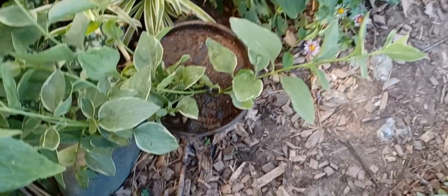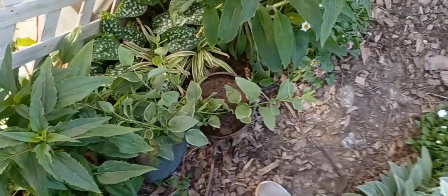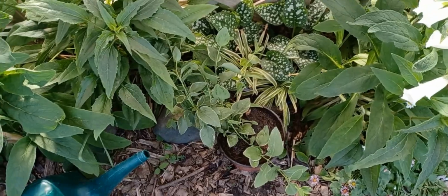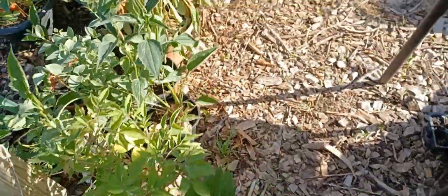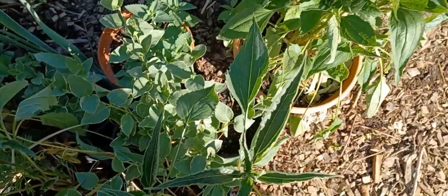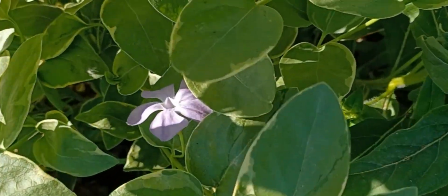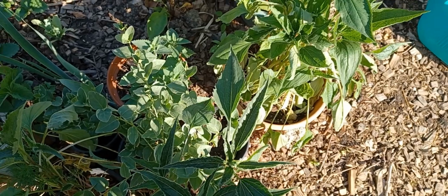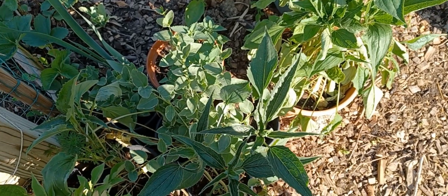It's a ground cover. It can be invasive, but it is also pretty and gives me great winter interest. Vinca, the Vinca vine. Not to be confused with Vinca the flower, although it does have a flower. They were blooming. I don't know if they still are.